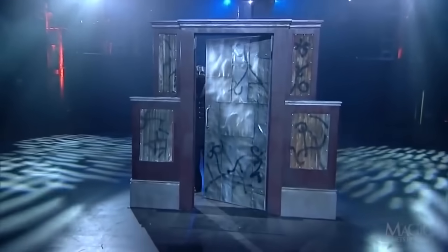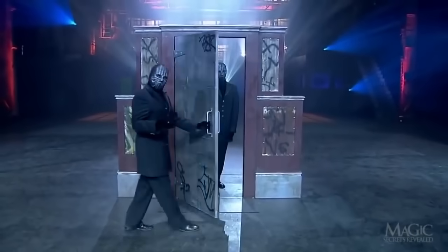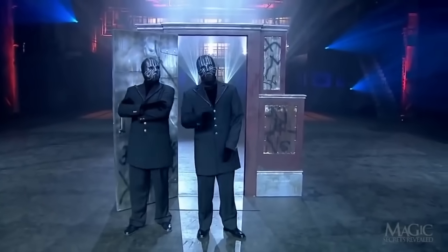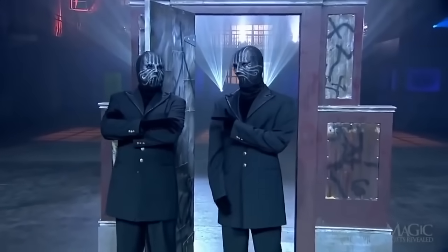But if he's off stage, how does he reappear behind the door so quickly? He doesn't. It's his body double. Looks just like him. Sort of. Well, the costumes are the same.